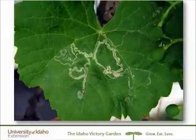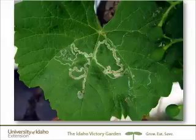And then this is leaf miner. Like I said, it's mostly a cosmetic issue. You can always just remove the affected leaves and get rid of them. It usually won't have an impact on your fruit production.